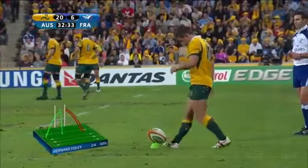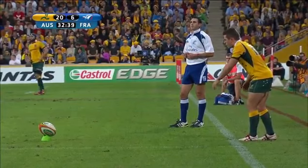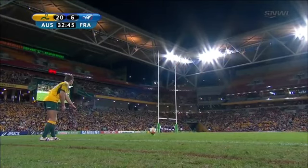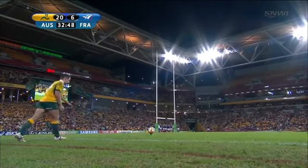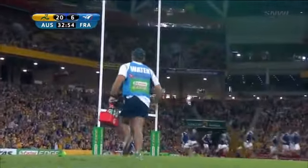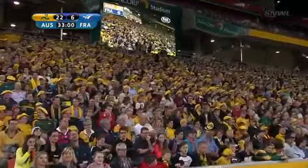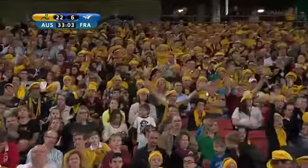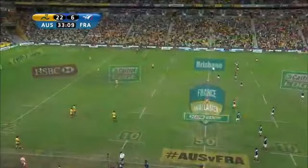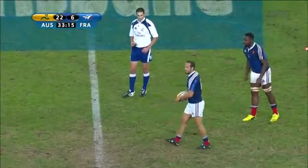Bernard Foley, 2 from 4, takes the kicking duties back. Just a couple of metres in from touch. 3 tries already for the Wallabies. 2 from 5 in the goal kicking department. And this one is over. 22 points to 6, Wallabies over France. Obviously firmly in control of the game now. Wallabies just need to keep the foot on the throat. Neil McKenzie won't be happy if they take it off at all. Let's see if they can do it.